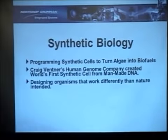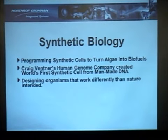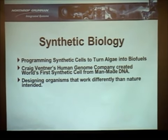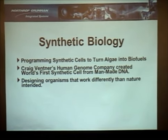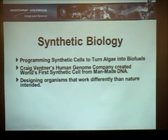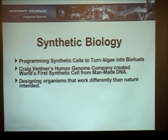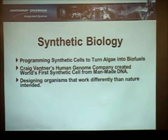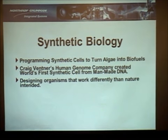So now, synthetic biology, what is this world coming to? Whoever thinks there'd be a course in synthetic biology. But the amazing thing is Craig Venter, the one who worked on decoding the human genome, his company made the world's first synthetic cell from man-made DNA. And what's amazing about that is that here's this man-made synthetic DNA that's going to empower the cell to make cells from a different animal than the one that was put into it. And so it powers up.